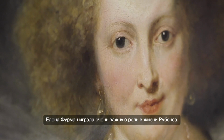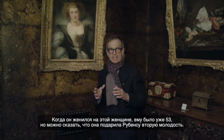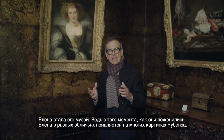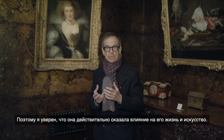Now, Helena Fourment plays a fairly important role in Rubens' life. When he married this woman, Rubens was already 53, but one could say that she gave Rubens a second youth. Helena became his muse. From the moment they got married, you see Helena appearing in all sorts of disguises in Rubens' pictures. As Venus, for example, the goddess of love, or as one of the beautiful women in Allegories of Love. And in that sense, I'm pretty sure that she really had an impact on his life and art.